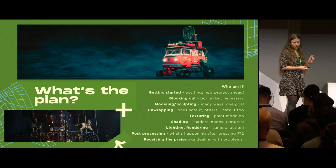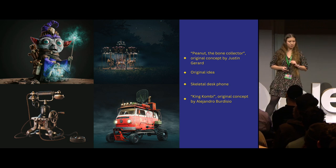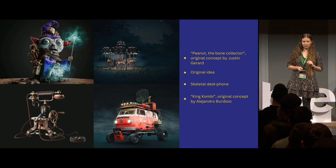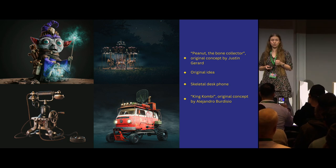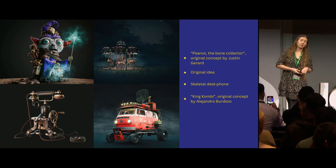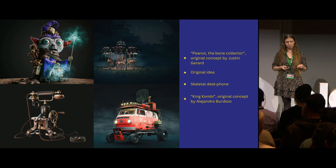And that's all my works, and I will be talking about those four projects of mine. The two on the top are the project by Justin Gerard, and the car's original concept is by Alejandro Bordigio, so I'm really thankful to them for allowing me to use their concepts. And the two, the carousel and phone, are just my own ideas that I made for a portfolio and just pure fun.